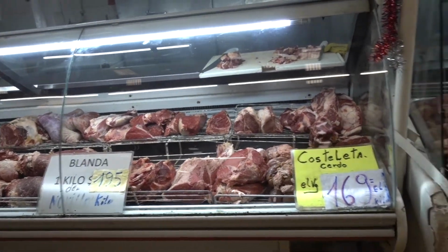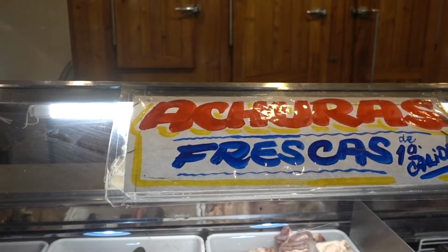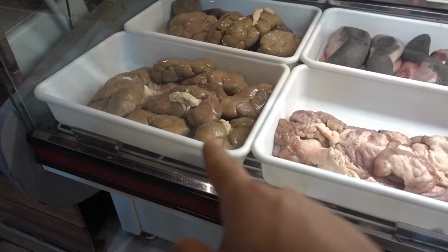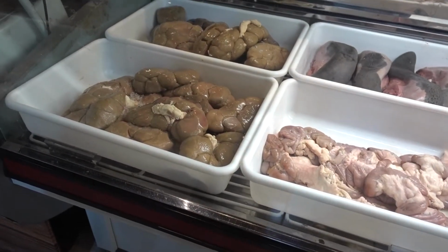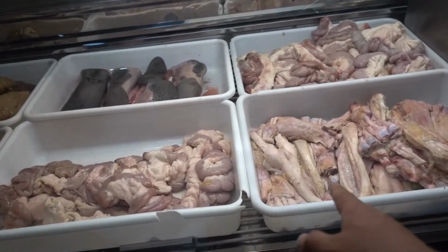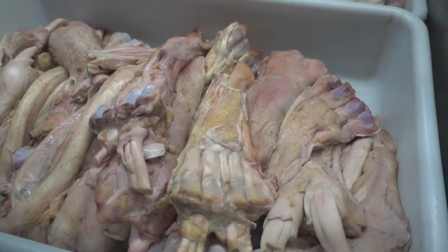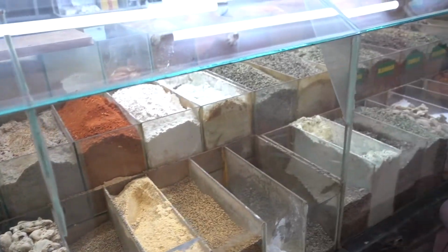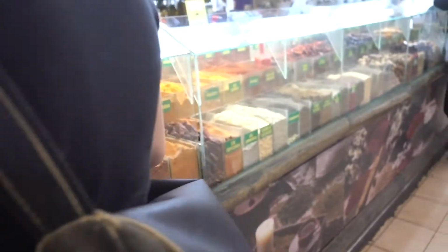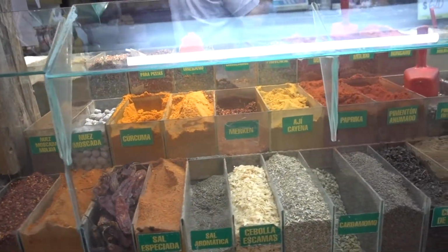The thing is, I don't understand the meat names. Fresh innards, tongues. I don't know what it is. This is like a liver. I don't know what it is. This is intestine. Intestines? It's not confirmed intestine. Tongue. Wow, look at the way they sell spice. So colorful. Oh, look at all the fancy salts.